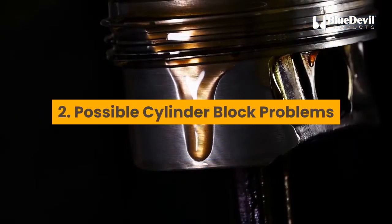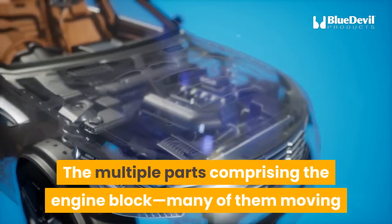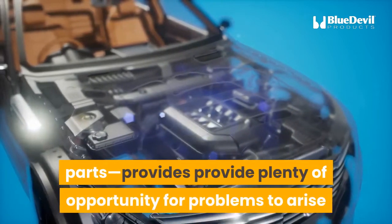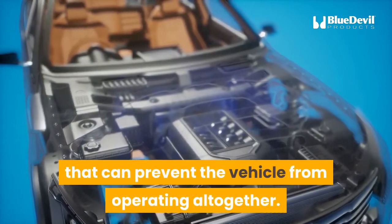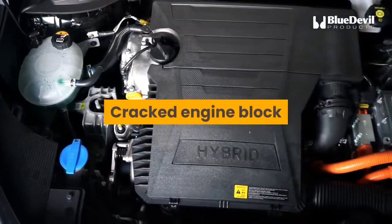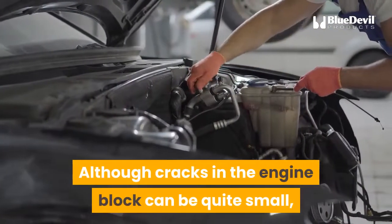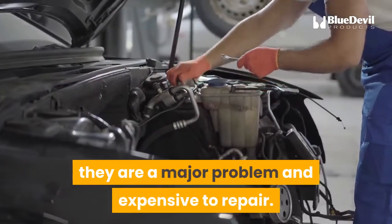2. Possible cylinder block problems. The multiple parts comprising the engine block, many of them moving parts, provide plenty of opportunity for problems to arise that can prevent the vehicle from operating altogether. Cracked engine block. This is the big one. Although cracks in the engine block can be quite small, they are a major problem and expensive to repair.